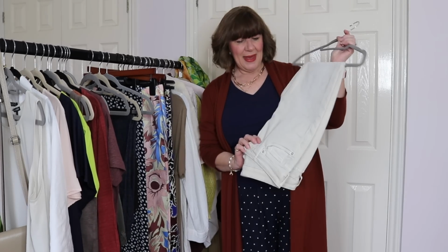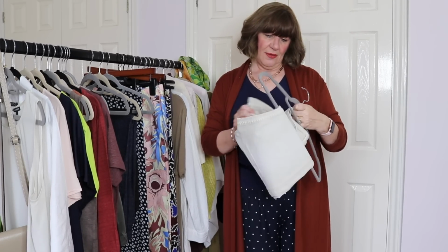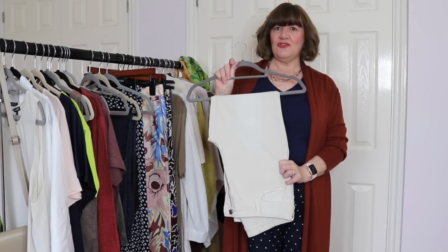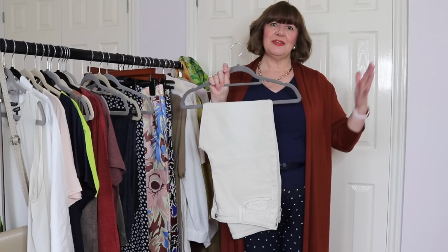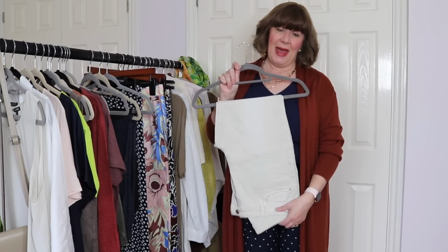And then I've got a pair here which are just from Marks and Spencer's. They are their cropped slim jeans. Again, they've got lots of nice stretch in them. They're not too expensive, so again, if they get too big for me, I can always go a size down with a new pair. And I have discovered that Marks and Spencer pieces do sell quite well on vintage, so if you have got some pieces that you want to get rid of and you want to get a bit of money back for, that's a little tip for you.